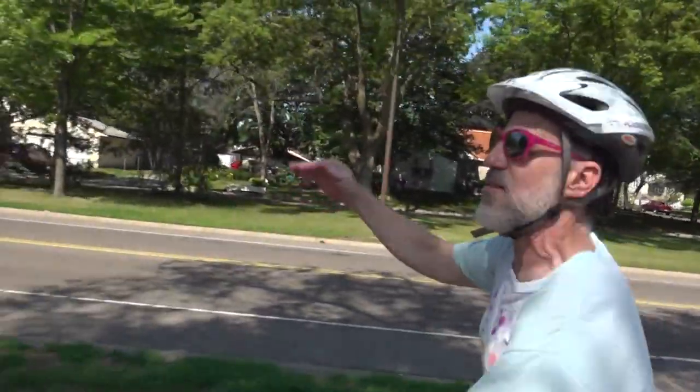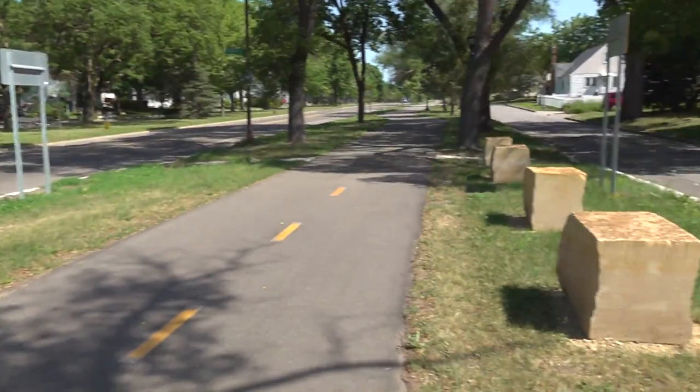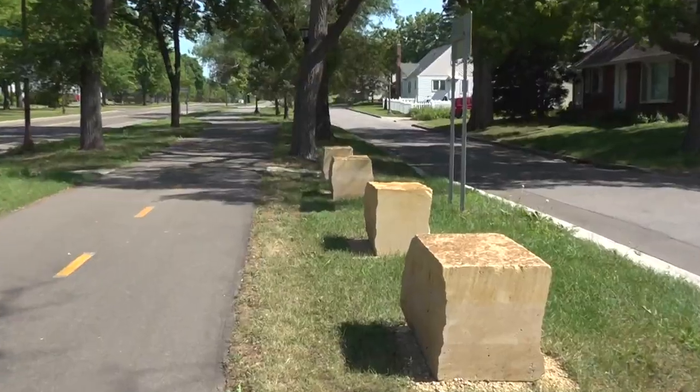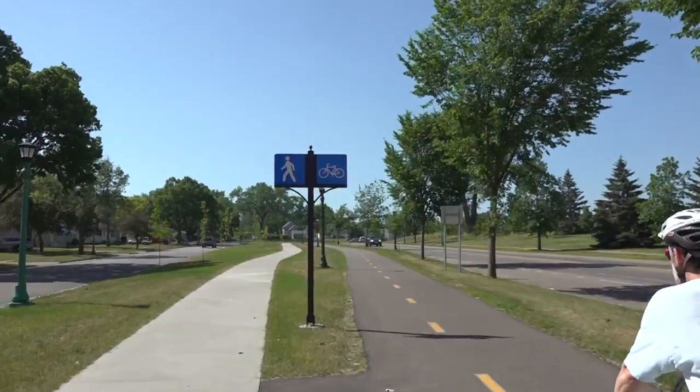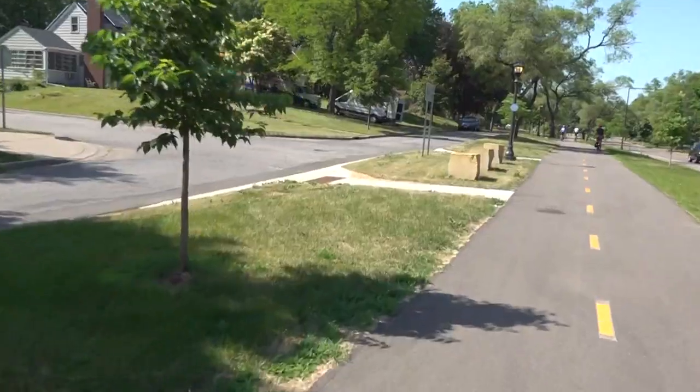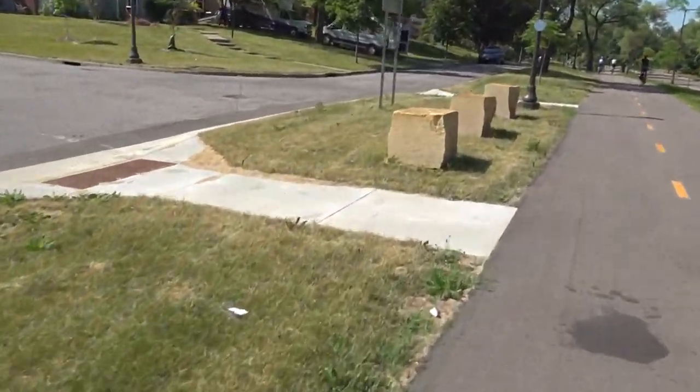This street, Johnson Parkway, used to have cross streets at every block. And so you're seeing one coming up here where they closed it off. That was a political lift because some people were like, hey, my access to whatever. But then I think people started realizing that it made their street calmer and nicer to not be a through street.